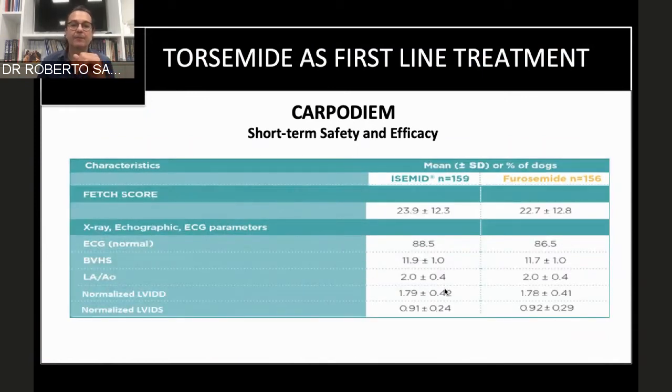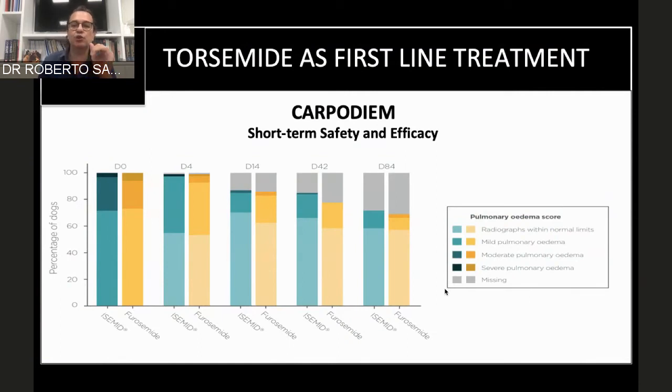And that's the FETCH score, the questionnaire that most of us are using, to try to understand from the owner the condition of the dog over time and see the response to treatment. And then you have the BHS, and then you have the ratio between left atrium and aorta and all the echocardiographic parameters. And as you can see here, in short-term safety and efficacy, torsemide as a first-line treatment could control edema quite well. And you can see the radiograph of edema over time, starting from the green, which was radiographed within normal limits, and then you have mild, moderate, and severe.